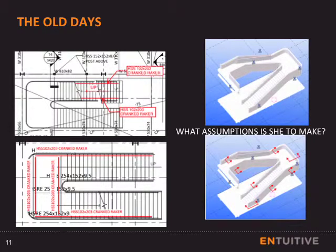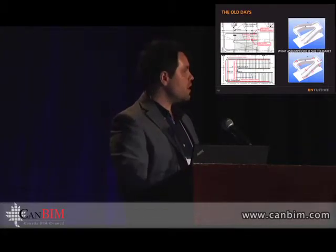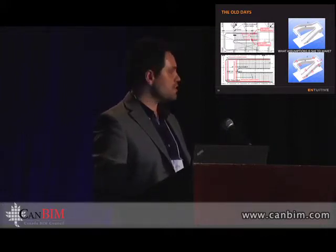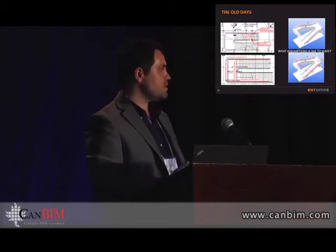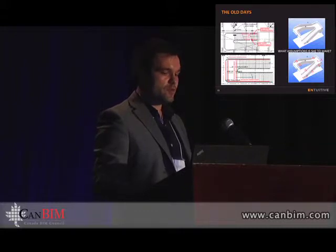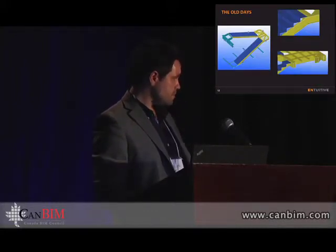So what really should have happened is if Ferdo wanted to translate how those stairs were supposed to be sized, or what all the edge details were supposed to be, he would actually have to give her plans and then provide some sort of section at almost every step for the BIM modeler to actually understand what she was supposed to show there.